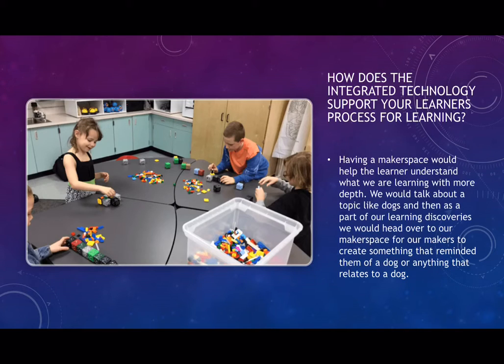We would scoot on over to our makerspace and I would say, all right, class, let's make what you think has to do with a dog. So whether they made a pile of grass because that's where dogs go potty, or they made a whole entire dog, or they made a dog house, whatever that has to do with how they transcribed what a dog is to them.